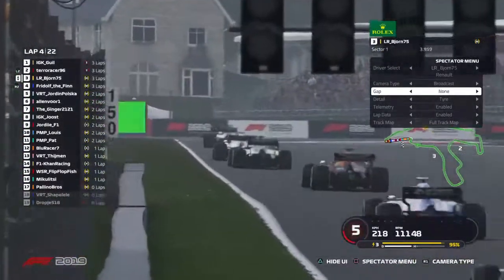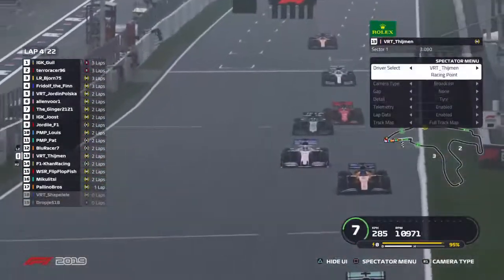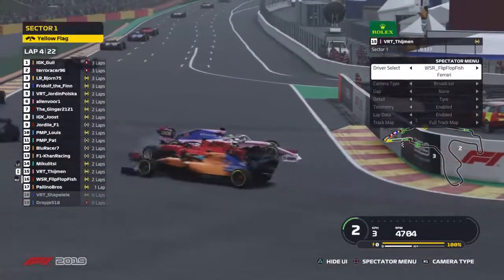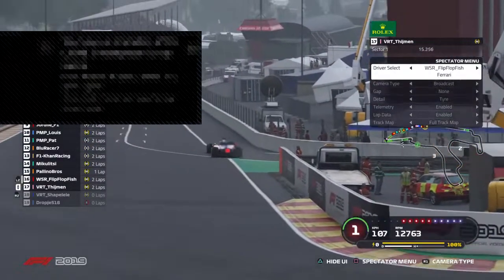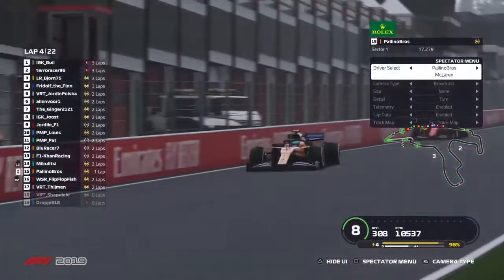Is there any positions going to be made up into turn number 1? That is La Source, of course. We're on board with Timon, who's not at the best of starts, as Flip Flop Fish dives down the inside of Khan, and Flip Flop has tapped the rear of Timon, and that has sent him in a little spin there. And so Timon is down into 17th position. Really unlucky for him once again.